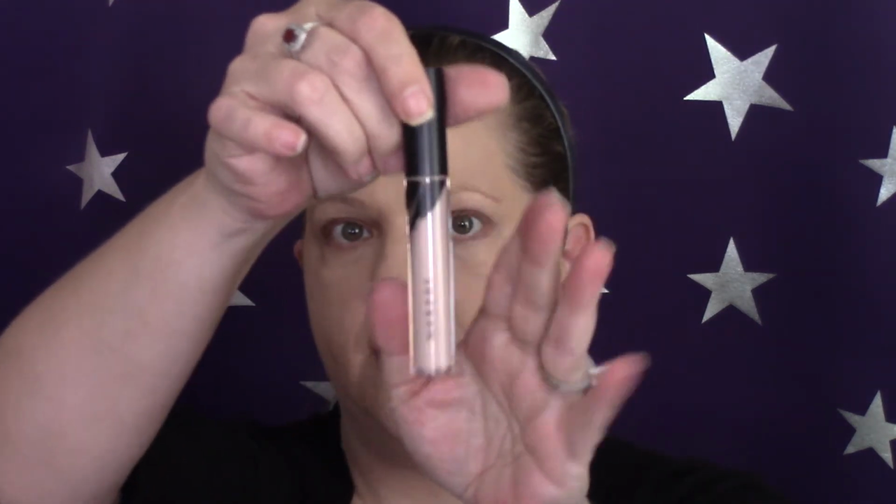All right, let's check this out. My color that I selected is C1.55. Let's see how this looks. Okay, so it looks really light. I hope it's not this light. No, it's not that light. Not a lot comes out on the applicator. It's got a doe foot applicator. And let's see how this goes on.